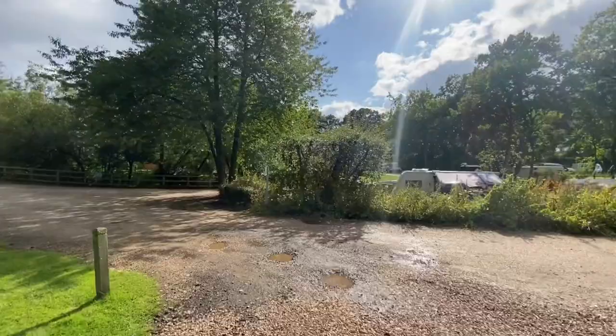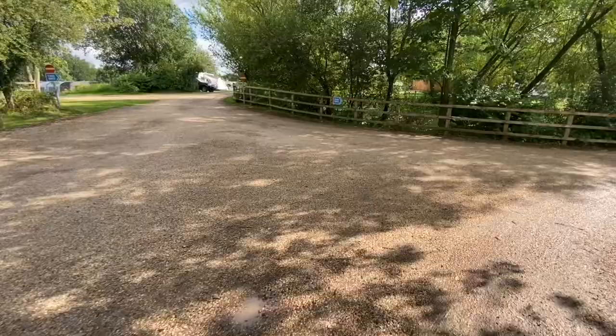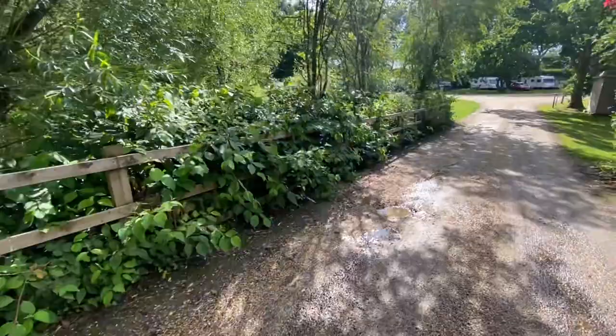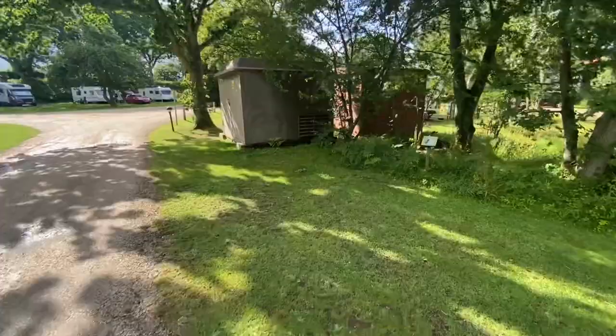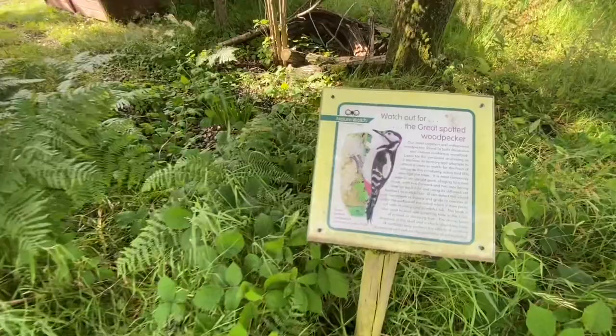So we'll head around to the right hand side now. Reception's back straight ahead. It's a one-way system, so you can't go back with your vehicle that way. And we're back to the pond that I showed you earlier. Lake, I think I call it more of a pond than a lake, but you can fish in it. And I'd say this is the main area of the site. Lots of little signs dotted about here, like this one here, the picture of the woodpecker on, so you're likely to see a great spotted woodpecker in this area. It's a nice little nature watch piece going on. That's good, isn't it? I like that.